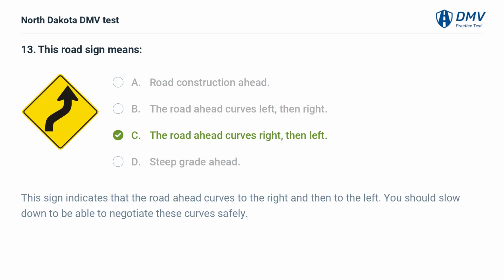c. The road ahead curves right, then left. This sign indicates that the road ahead curves to the right and then to the left. You should slow down to be able to negotiate these curves safely.